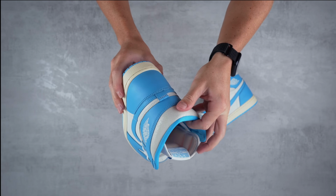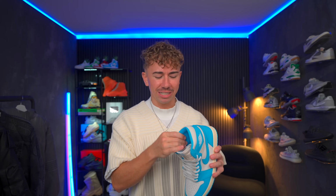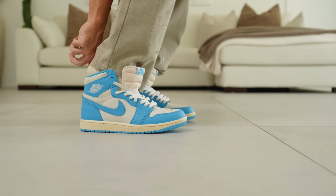The sock liner is also really nice and silky, just like they did with the Lost and Found, so it's not that kind of super wide mesh material that's a little bit rougher. These things are really nice to slip on. If you're like me, a little bit of a degenerate and just stamp your foot into your shoes, you're gonna appreciate the fact that this is a little bit more slippy, so your foot just goes in without completely mashing up the back.